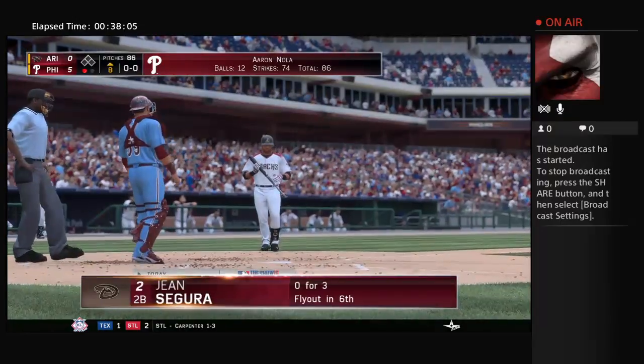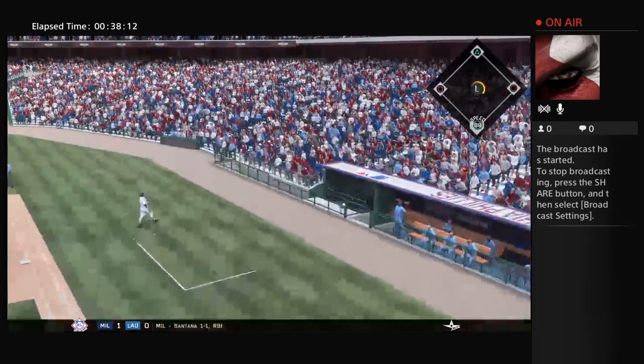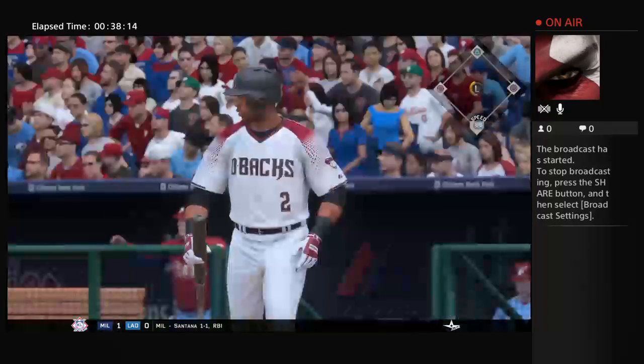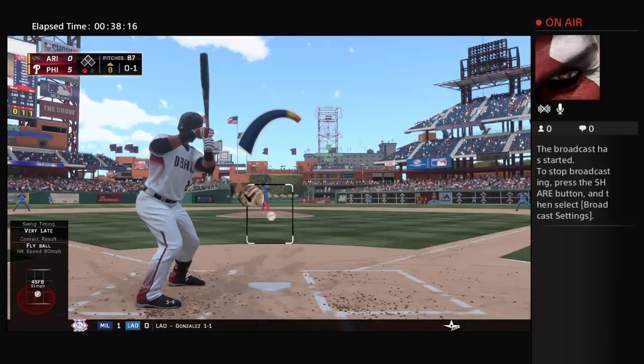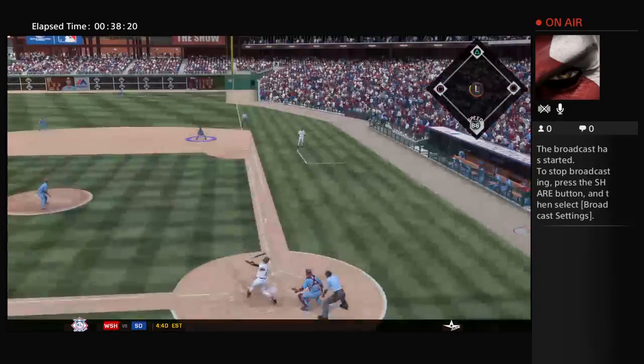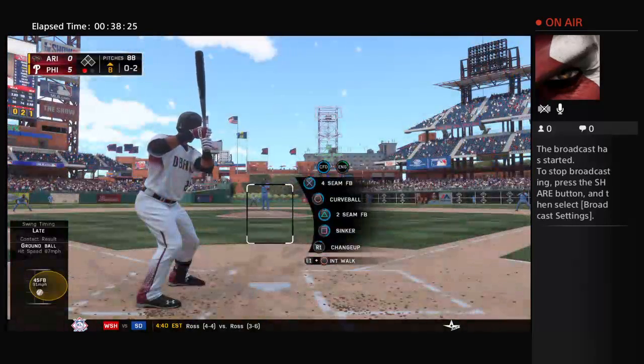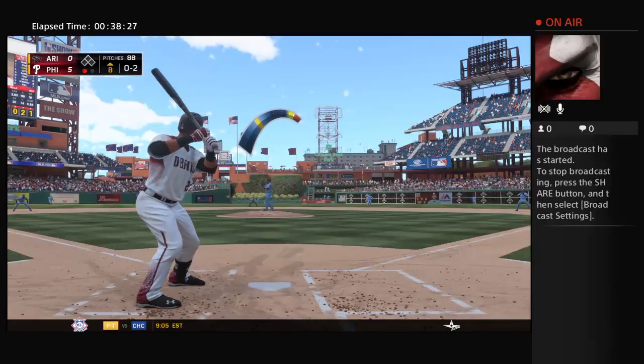Gene Segura will stand in for the fourth time now, still looking for his first hit of the ball game. And he's not the only one either. This has been a great pitching performance so far, and they've had these guys chasing their tails all game long. Into the windup, here comes the 0-1. Grounded up the first baseline, but this will be a foul ball as he's behind 0-2 now.